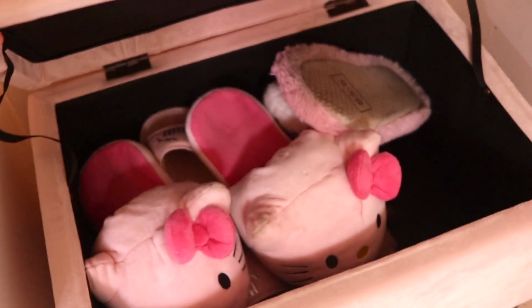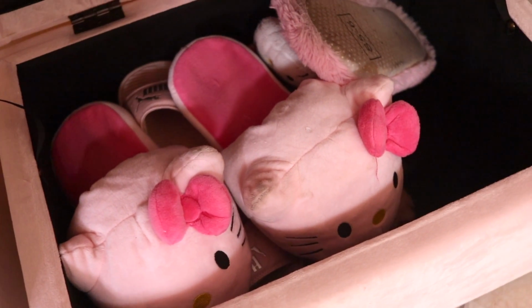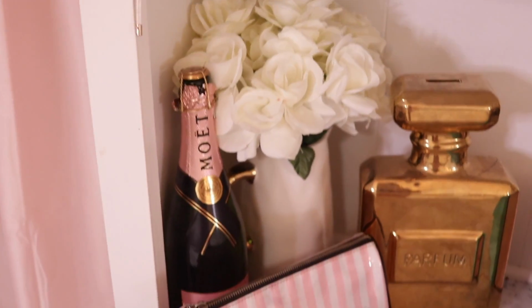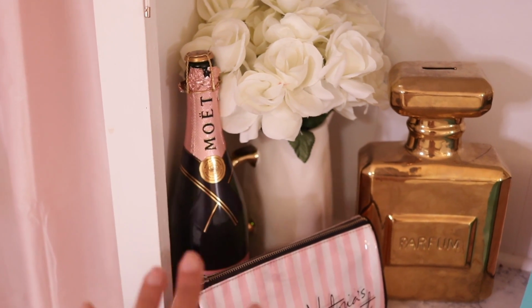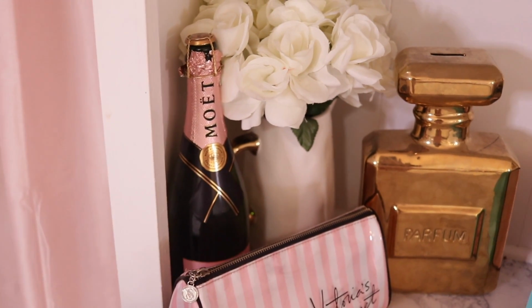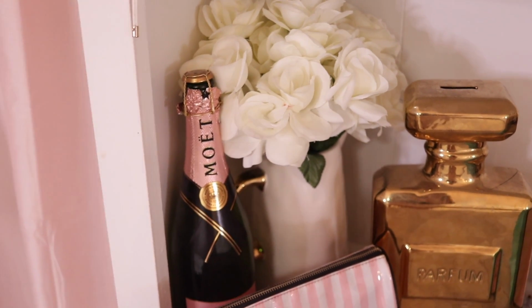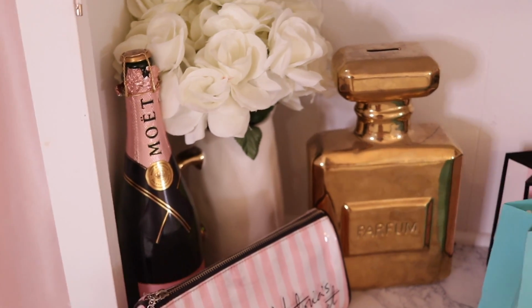I got this little trunk from Ross for like $20, and in here I have slippers, and those are my huge Hello Kitty ones I got when I went to Universal this summer. On my shoe wall, I have a bottle of Moet from Valentine's, and I just keep that for like memories. There's nothing inside of it, but the bottle is just so pretty, and that was like mine and Manny's first Valentine's Day, so I'm probably never gonna get rid of that, to be honest.